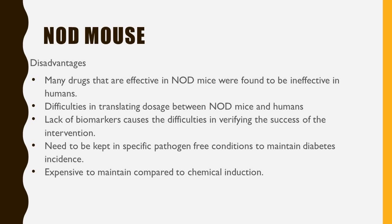There are also limitations associated with the non-mouse animal model. A limitation is that many drugs that are effective in non-mice were found to be ineffective in humans. There are also difficulties in translating doses from non-mice to humans. Another limitation is when the pancreas of a non-mouse is removed for examination.